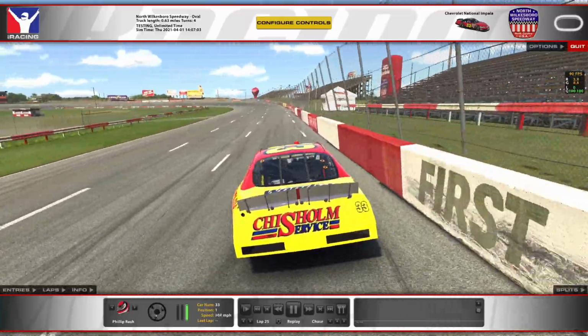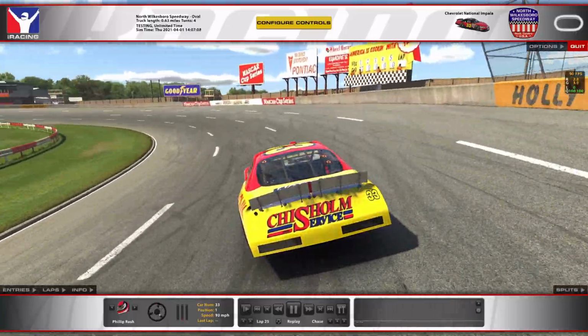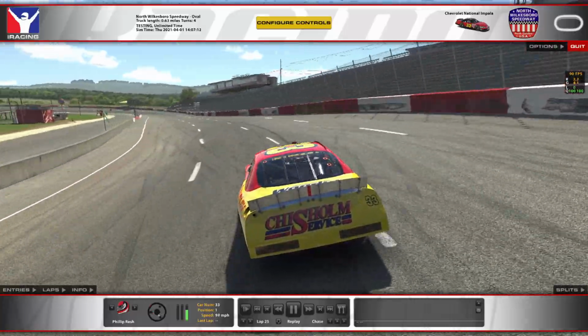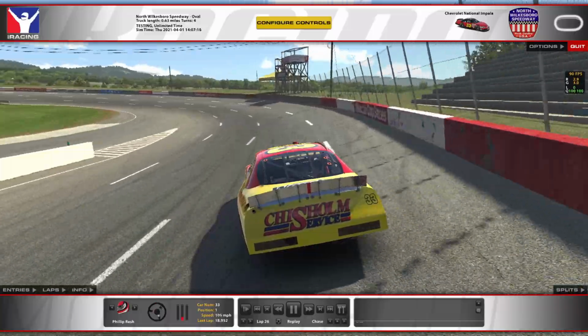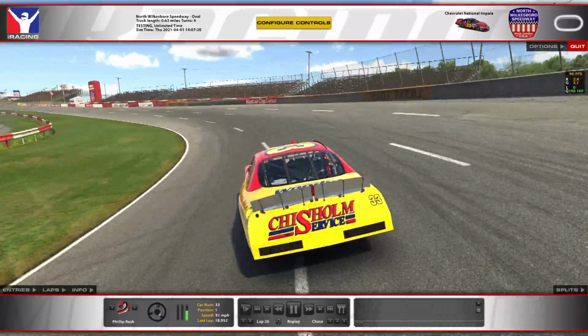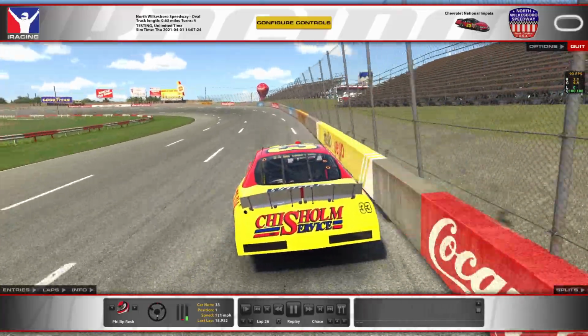Now, in our qualifying lap, obviously we don't care about tires as far as their longevity or their life, so you're just abusing them as hard as you can for the fastest lap. What you really want to do during the race is try to make this arc as wide as you can down in turn 1 transitioning into turn 2.